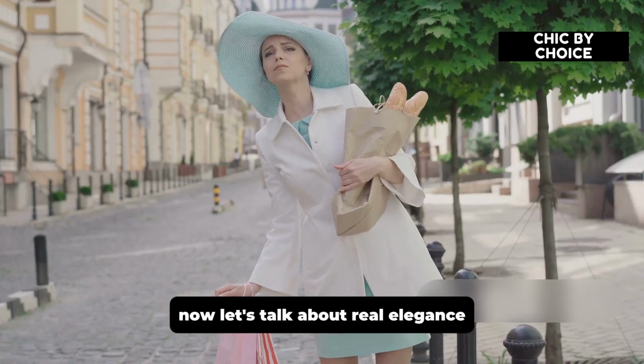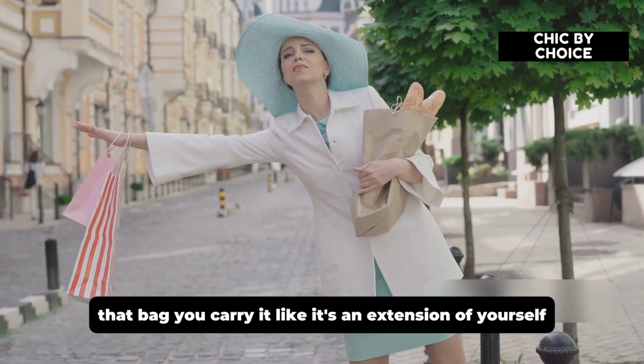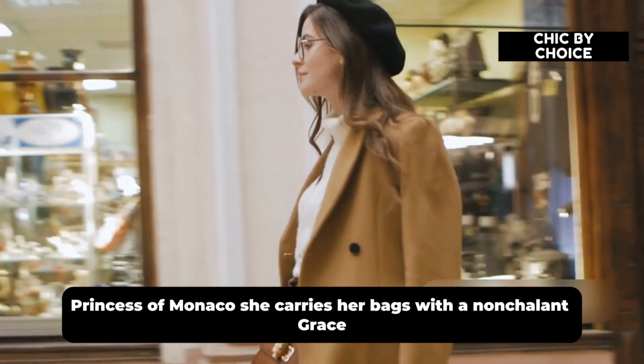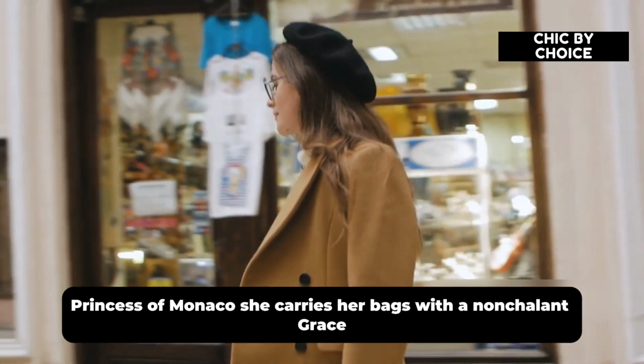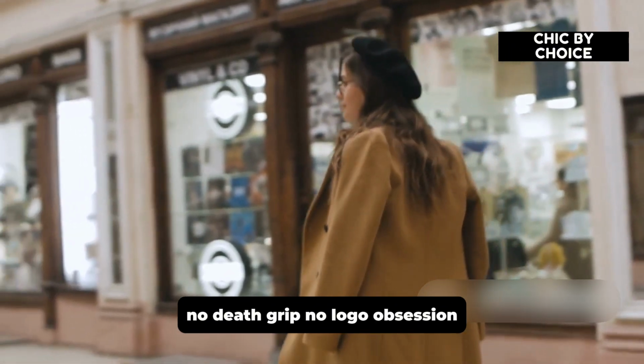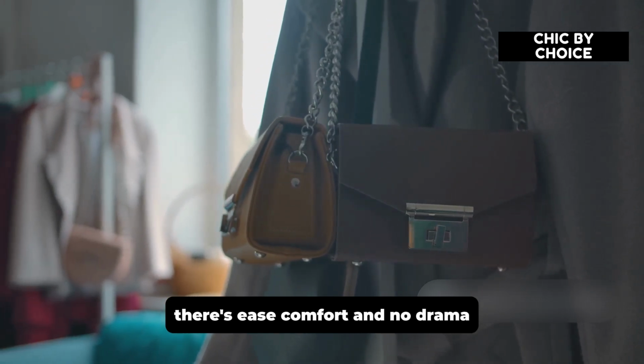Now let's talk about real elegance. That bag, you carry it like it's an extension of yourself. Take a page from someone like Charlotte Casiraghi, Princess of Monaco. She carries her bags with a nonchalant grace, no death grip, no logo obsession. It's just there as part of her effortless style. There's ease, comfort, and no drama.